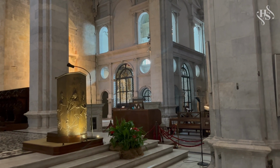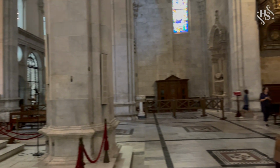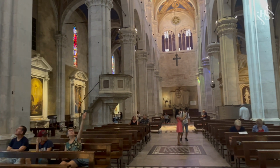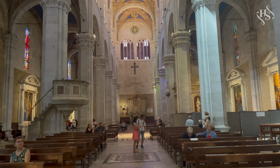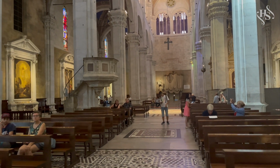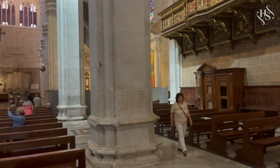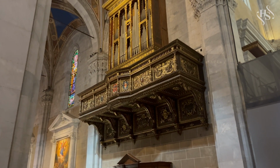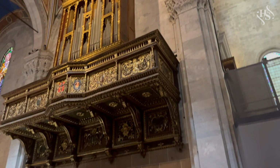The Church of San Michele in Foro, built over the ancient Roman Forum, is one of Lucca's most iconic landmarks. Its striking marble facade features intricate carvings, statues, and a massive statue of the Archangel Michael. The church, completed in the 13th century, has a unique mix of Romanesque and Gothic architecture. Inside, visitors can view significant artworks. San Michele in Foro is a testament to Lucca's artistic heritage, blending religious devotion with architectural grandeur.